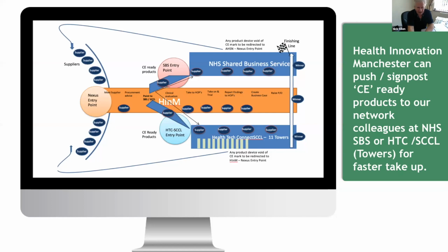When we work in our organization, we have this Innovation Nexus portal, and it's that pipeline in the orange there, and all those little, they look like UFOs flying in, don't they? Well, they're the suppliers who come and see Paul and I, and we meet with them, and I offer procurement advice, Paul offers clinical advice, and we then can signpost them to different NHS Shared Business Services in Salford, because it could be ready to go. We could signpost them into the 11 towers, which is NHS Supply Chain and these tower service providers, to get traction to get into the hospital system.